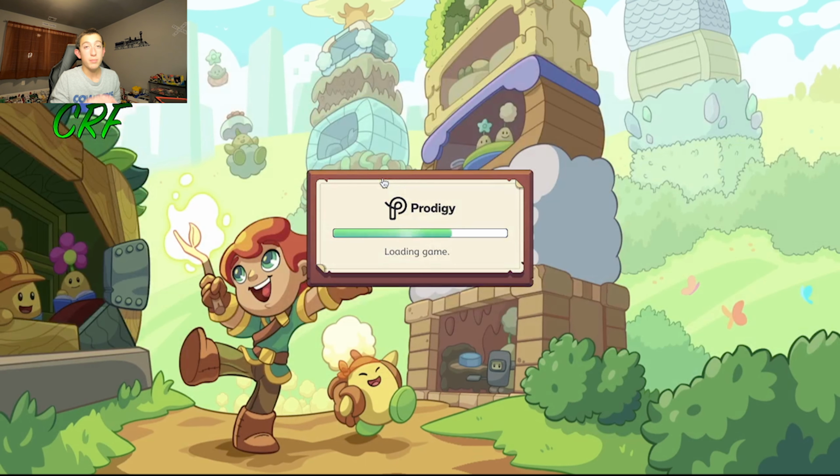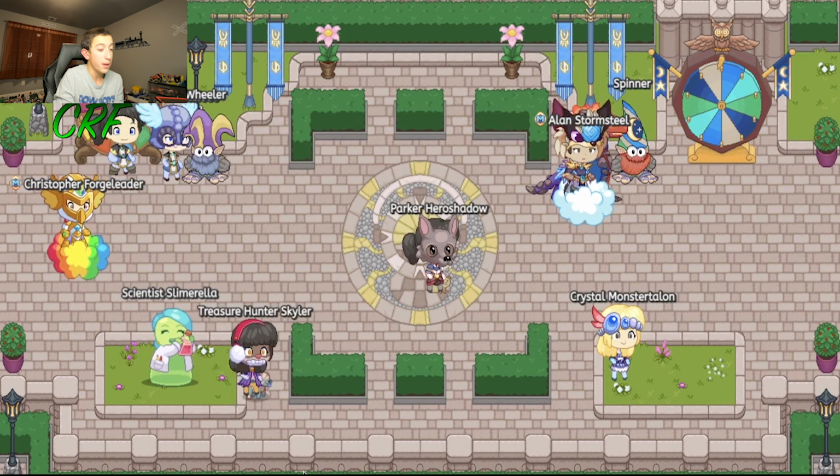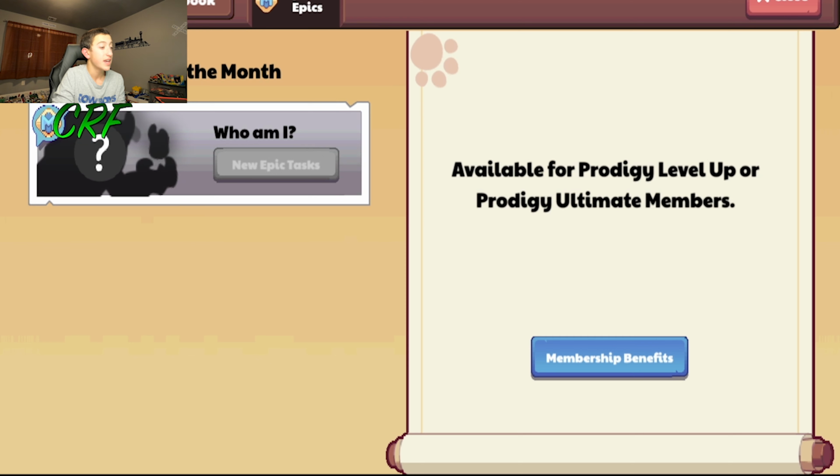I'm currently logging into my main Prodigy account, Christopher Forge Leader, and if I go into the pet book and click Mythical EPICS, it says you need to be a member. Who am I? New EPIC Task. So I can't click that, and it says available for Prodigy Level Up or Prodigy Ultimate members.